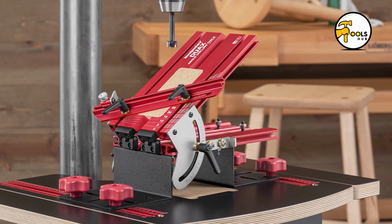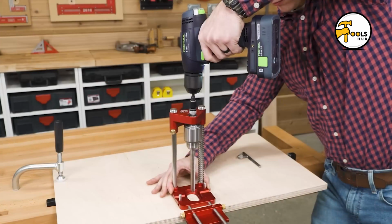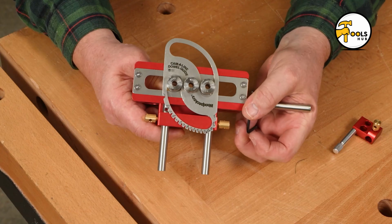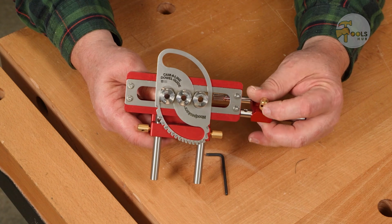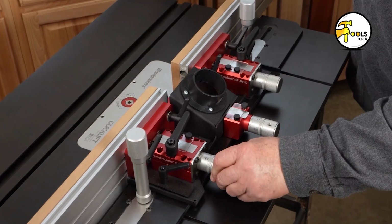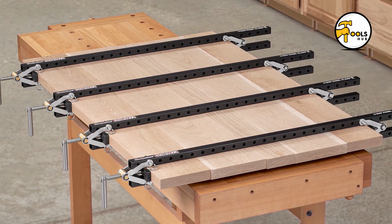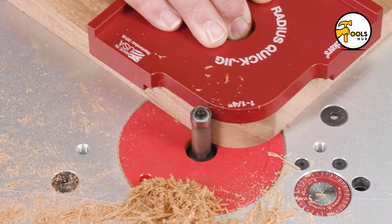Woodpeckers has always been recognized for precision, top-notch quality, and those smart tools that make woodworking so much easier. Just like other leading brands, they have gone all out with their latest releases. Today, we are showcasing 15 of Woodpecker's newest tools that are sure to transform the way you tackle your woodworking projects.